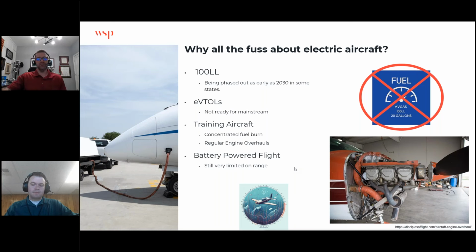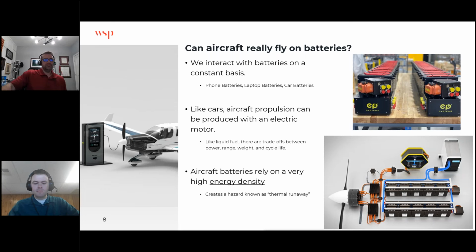And since batteries have a limited range, right? Let's blow away the fantasy: the batteries have a limited range. So remaining in the airport environment for training is an acceptable and appropriate use for the current reality. So let's dig into it a little bit.